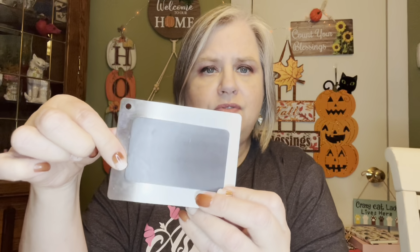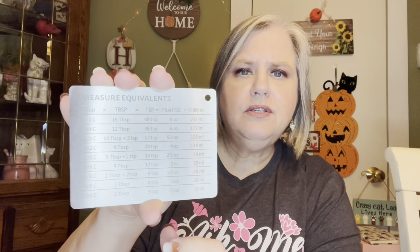And I have the measure. If y'all haven't seen this yet, this is really nice. It's heavy metal, and it has this big giant magnet, so it's not gonna fall off of your refrigerator or wherever you wanna put it. These are measurement equivalents. I don't know if you can see that with the glare, but it's 1 cup equals 16 tablespoons, which equals 48 teaspoons, which equals 8 fluid ounces and 237 milliliters.